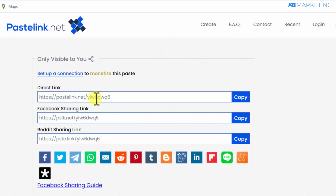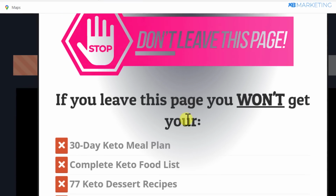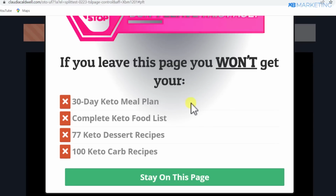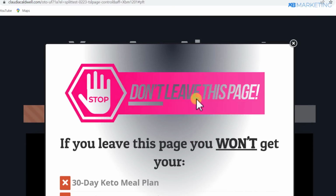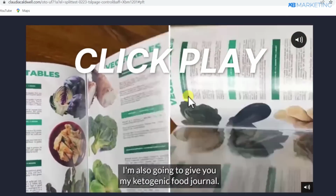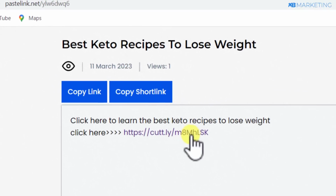Once you copy the link, if you go to a new tab and paste in the link, as you can see, this is what people are going to see. Once they come over to this page and click on this link, it's going to bring them to the keto meal plan page. And once they purchase the product on this page, you are going to earn a commission of $26. So basically, this is how easy it is to use this website as a landing page.